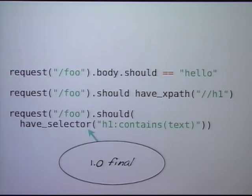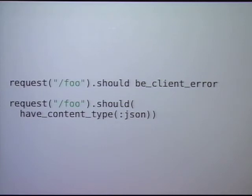Have selector. Someone wrote a library. Aaron Patterson wrote a library called Nokogiri, which does a whole bunch of stuff with CSS. One of the things it does is allow you to convert CSS selectors into XPath. So the easy thing to do here is to take your CSS selector, convert it into XPath behind the scenes, and then feed it into that have XPath selector. So it's easy to do with that library. We'll just do that, and you'll be able to do all this stuff. This is going to be way faster than an Hpricot helper or something like this, because XPath with libxml is just really fast. We also have some extra helpers like should be client error, which just means it's a 400 error of some kind.